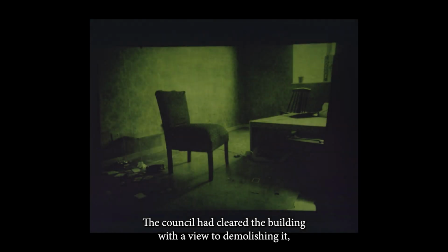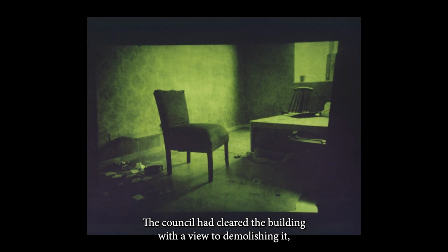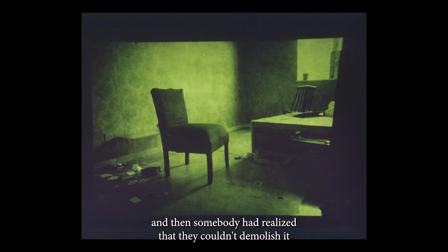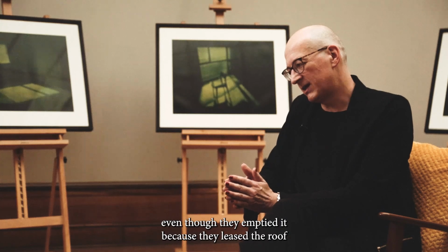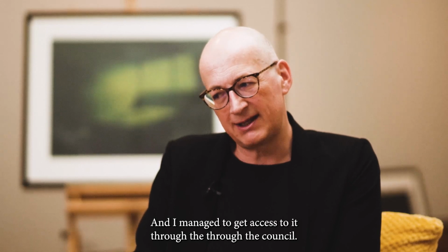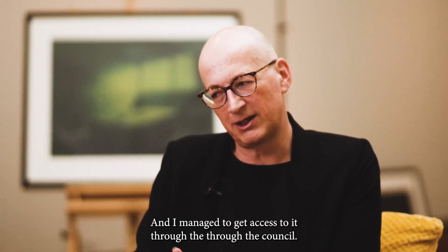The council had cleared the building with a view to demolishing it, and then somebody had realized that they couldn't demolish it, even though they'd emptied it, because they'd leased the roof of the building to a mobile phone company for 20 years. And I managed to get access to it through the council.